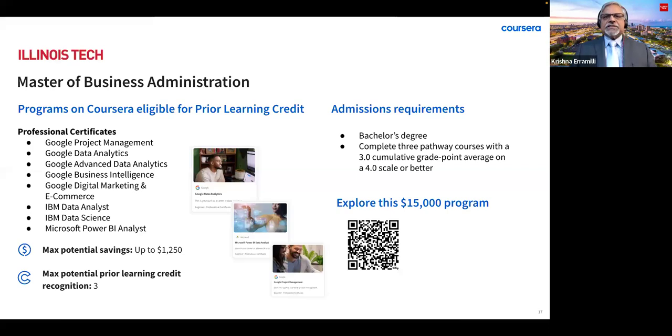So the potential savings come to about $1,250. Our admission requirements require you to have a bachelor's degree, complete 3 pathway courses with a cumulative 3.0 GPA. And there you go. Then you get admitted into the program and you can continue taking courses. The total number of credits that you need in order to graduate with our MBA program is 36. So these certificates give you 3 credits out of the 36 credits and accelerate your progress towards getting the MBA degree.